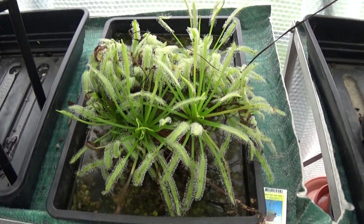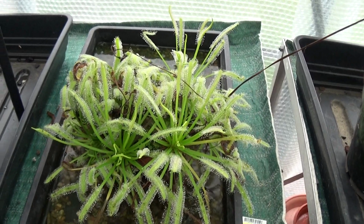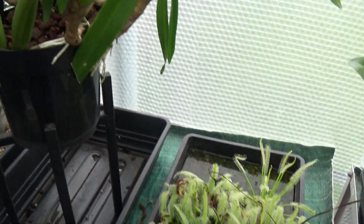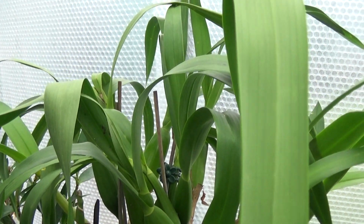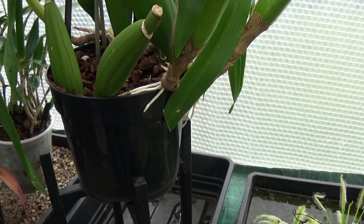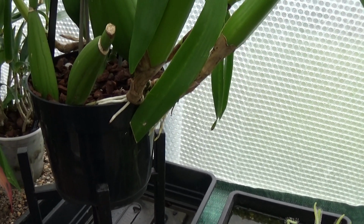And down here she's got the usual little things that capture the bugs. I forgot what they call that one. There's another one here, looks like it's getting ready for repotting. It's coming out over the edge, and I just can't see a label on that one anywhere, but she'll know what it is.